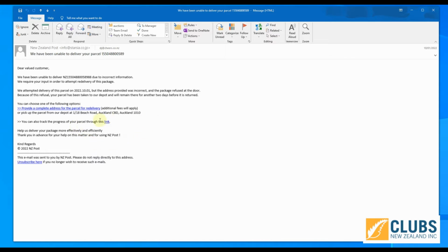The other thing you can do, just hover your mouse over the link. Don't click it, just hover over it and you'll see that it comes up with what the actual link is, and this one's going to somewhere called treadmill.pantip.review. So definitely not a New Zealand Post address, definitely not something that you want to be clicking on. Same with this link here, you'll see they're actually just going to the same place anyway. Another red flag, they should be going to different places if they're doing different things.